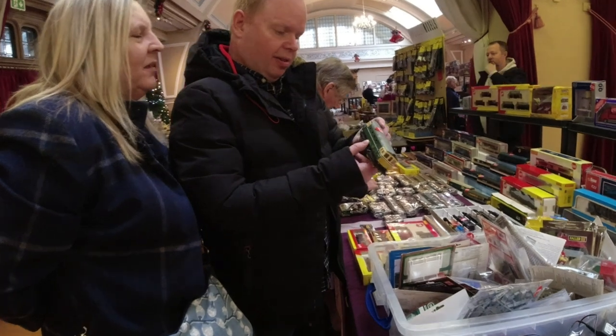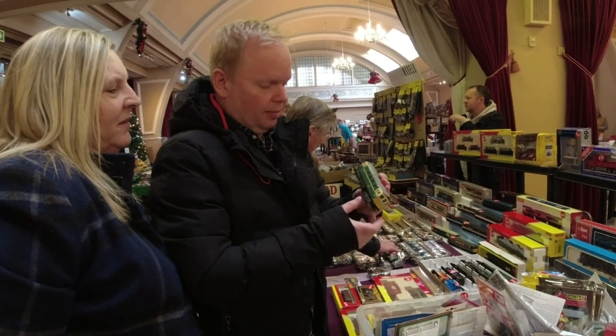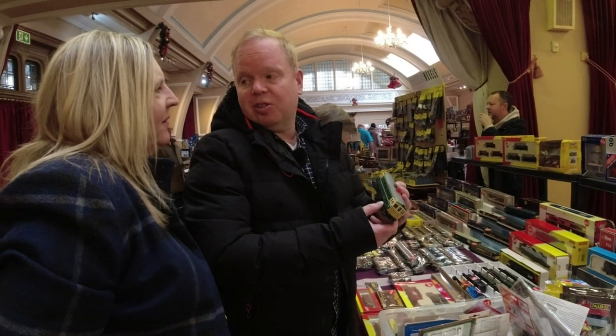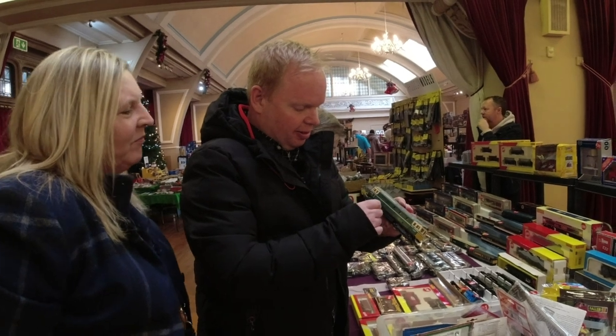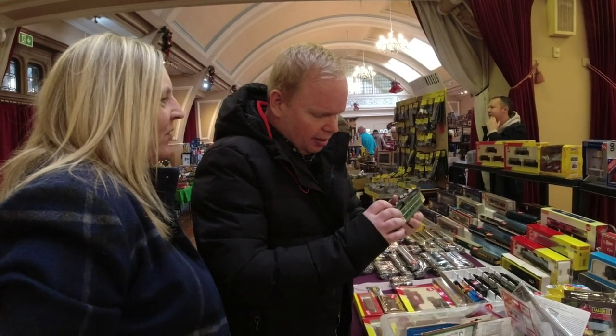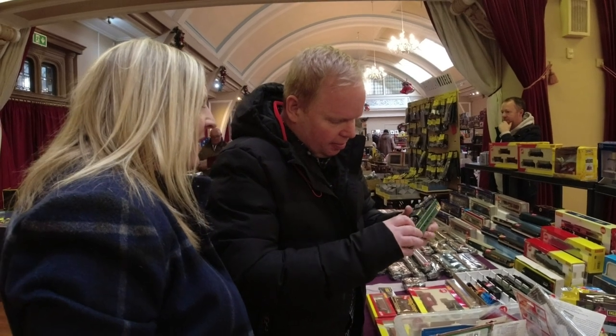Not bad for £20, is it? No. So it is on the list I made today. Oh, is it? You made today? I added it to the list this morning. Oh, right, okay. So not since you've got here and seen it. It's actually got the remnants of traction tyres on.